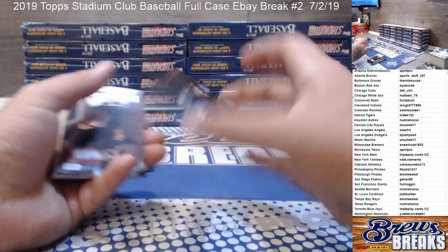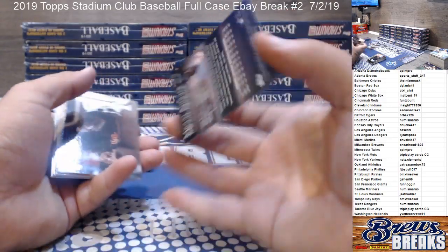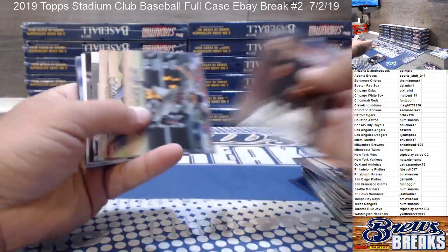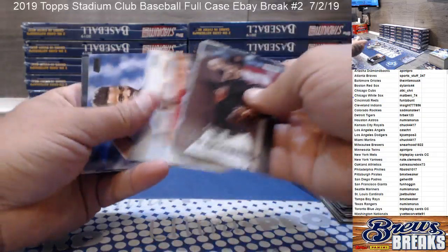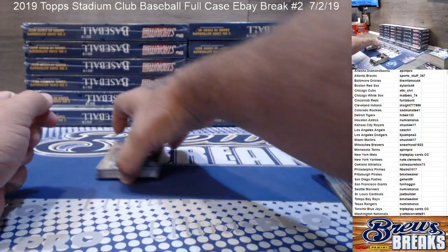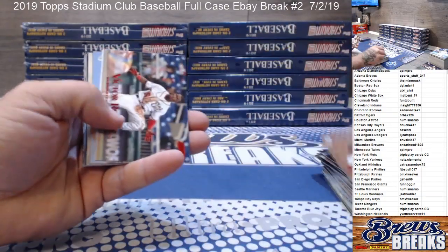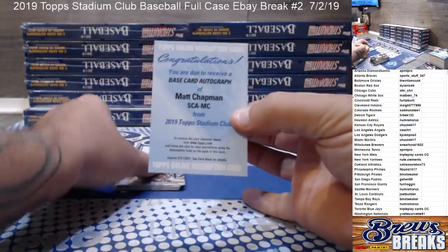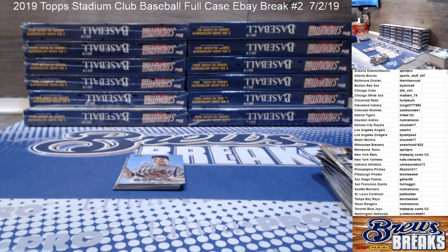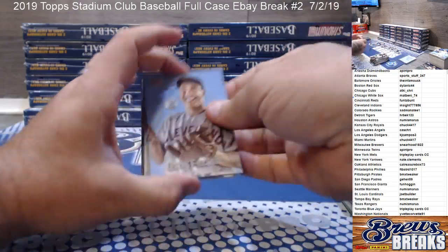It's chrome, just a regular chrome, huh? But it's got the orange in the background. Doesn't say refractor or anything. I'm gonna check on the eBay on those. Gurriel Jr. Black, Eloy base. Victor Robles red, and a base autograph of Matt Chapman, Oakland Athletics. Matt Chapman, Oakland Athletics.